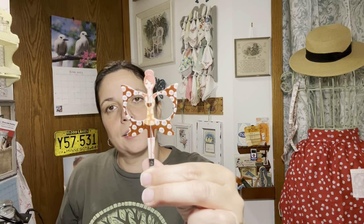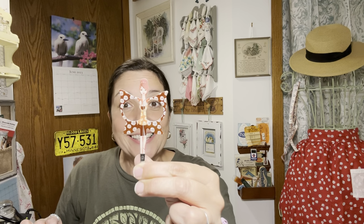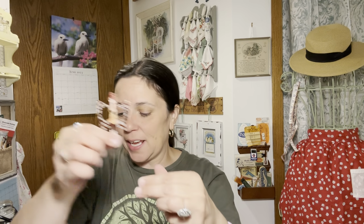Anything else? Ooh, these are fun. This is a little stitchery scissor, but it's shaped like a, oh, it's a fairy. I thought it was a butterfly, but it's a fairy. It's so cute. You see me? Oop, wait, ready? That's really cute. I like those. Those I will keep.